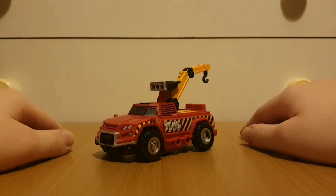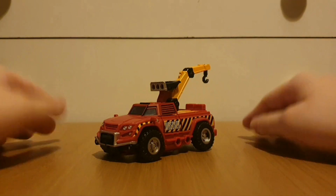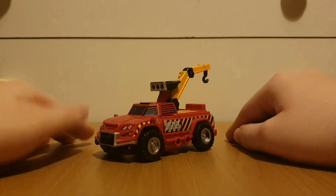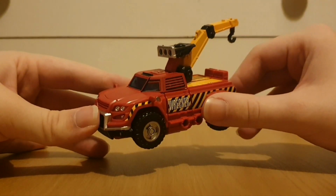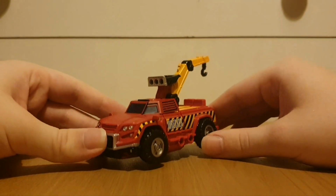And compared to the prices of some other BotCon figures I've seen, 50 quid is a bargain for a BotCon figure, in my opinion. And especially for this guy, because it's the Diaclone Hoist mold, and honestly, this guy is quite cool.